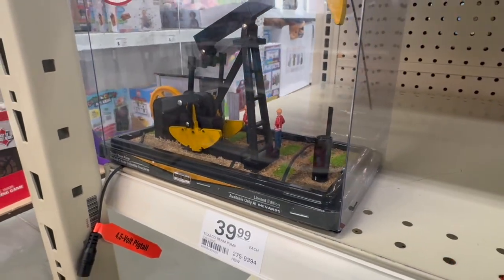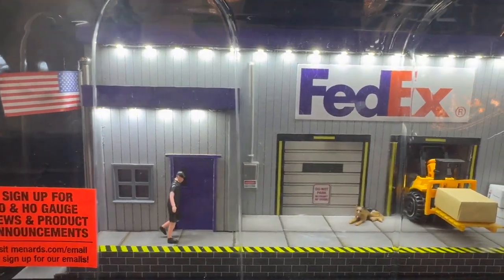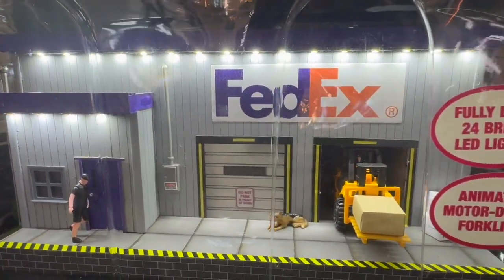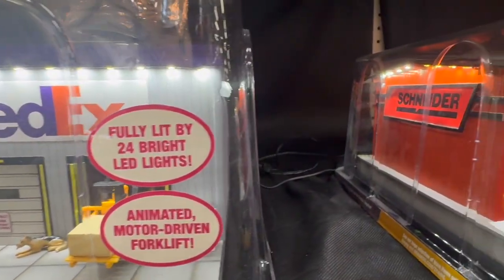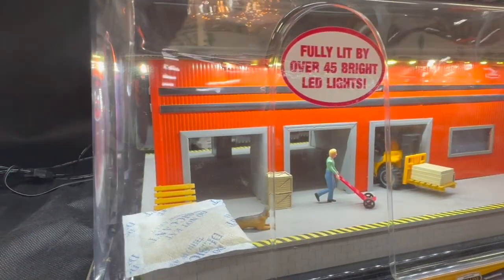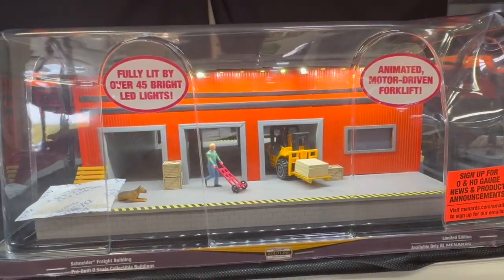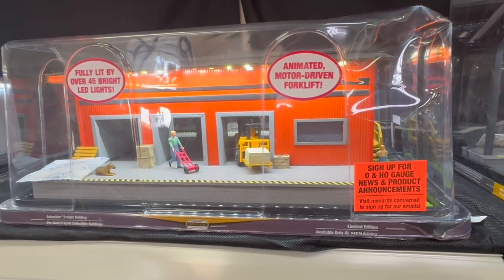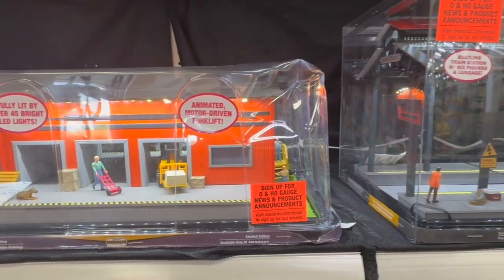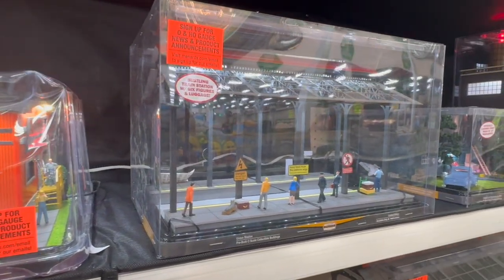Mostly, though, the aisles were filled with items that had been out for years, like the FedEx loading dock, and then also they still had Schneider's docks here too. This was plugged in, the lighting still looks good, but for some reason the forklift was not moving in and out of the door. I don't know if there's a separate on-off switch for that, or maybe it was just broken.